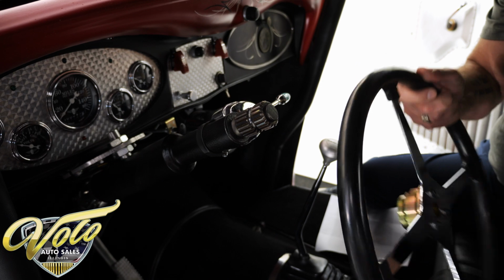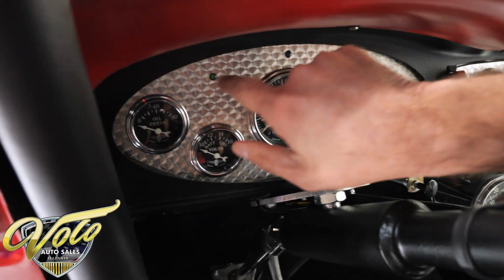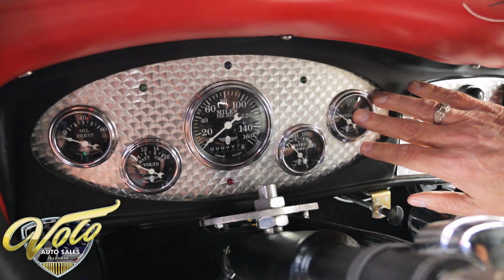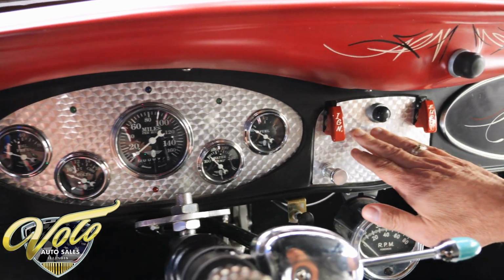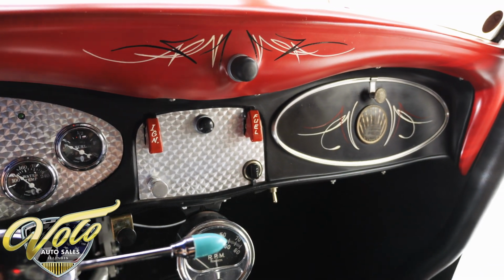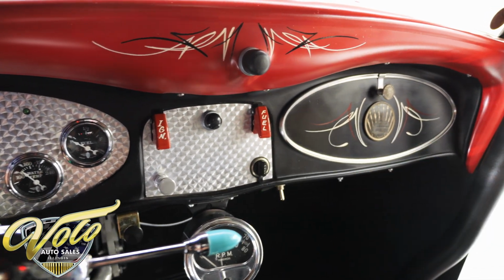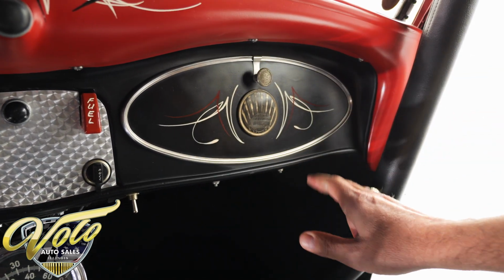That pops right off. A lot of race cars have that. Machine turned instrument panel with a full set of Stewart Warner gauges. His turn signal indicators. Another machine turned panel with the switches here for ignition and fuel pump. Even has a 12-volt receptacle. Charge your phone. The Plymouth glove box door, that seems to be permanently shut.